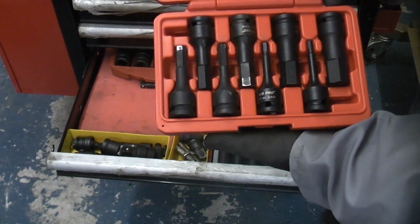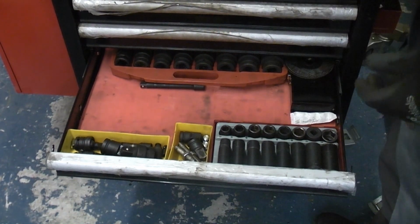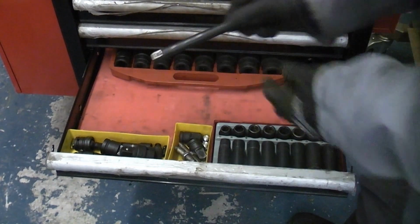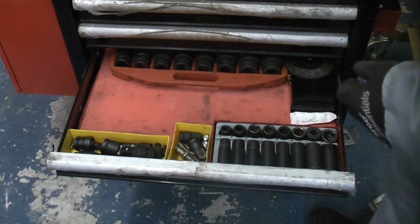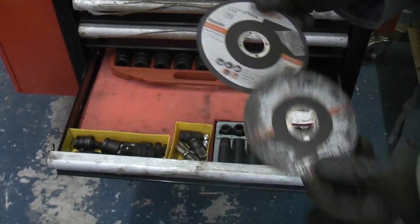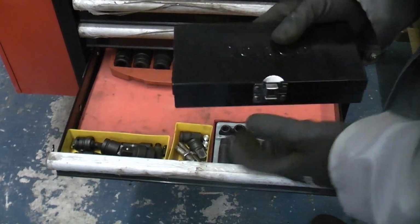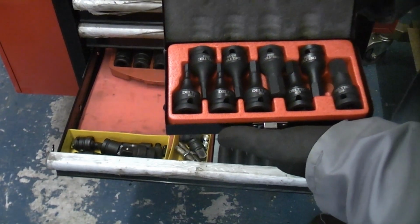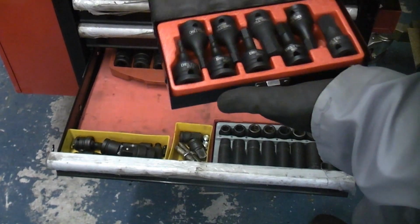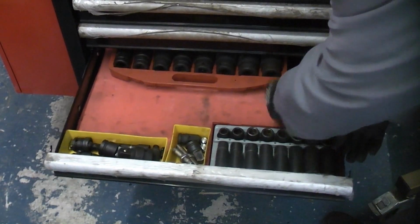Then got a set of Impact X bits. All of these are metric, by the way. We don't tend to have a lot of Imperial X bits on site. Another extension bar. Then got a couple of metal cutting discs. Then I've got a set of Imperial Impact bits. I actually bought these for one specific job that we were struggling on. I've never used them, I don't think. So they can go back in.